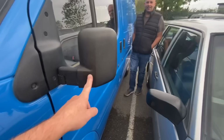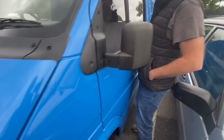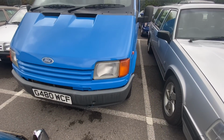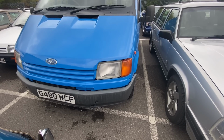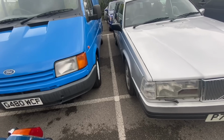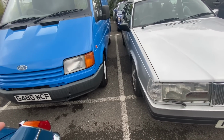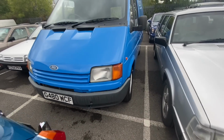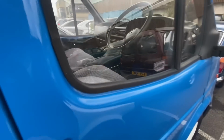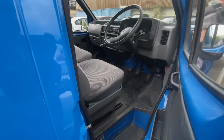I didn't think a Smiley would be restored yet. They're not Smiley mirrors though, are they? They're the earlier shape Transit mirrors. Is that a smiley face Transit? No, it's not, is it? It's a G, 1990. So that's the one before a smiley. So it's a Mark III, isn't it? Someone's made a nice job of the paint though. What about a Mark IV van, Rob? I'm just moving on to that.